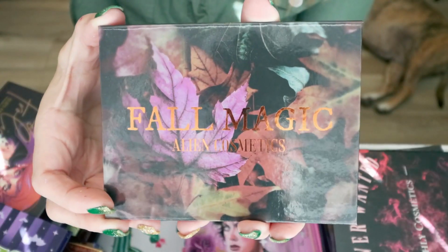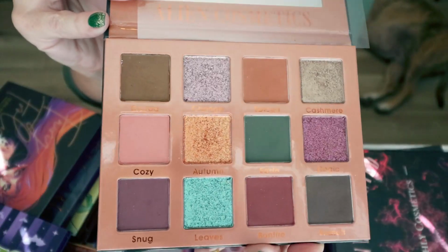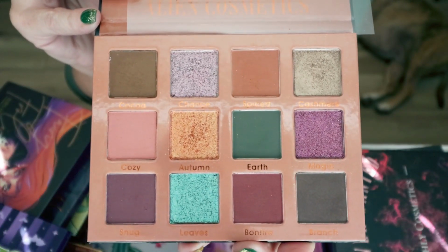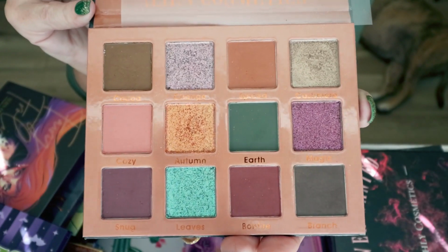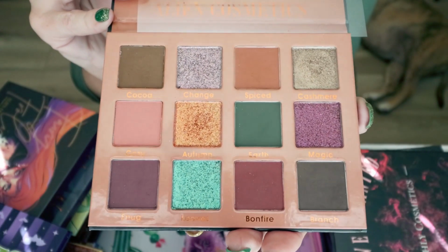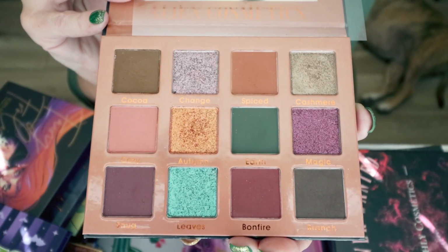We have the Fall Magic palette. This was her fall release last year, and it just screams fall. It's a beautiful palette. Again, really nice, solid formula. There's quite a few shimmers in this palette. It's a pretty even matte shimmer ratio, which I like because it's just easy to create a multitude of looks.